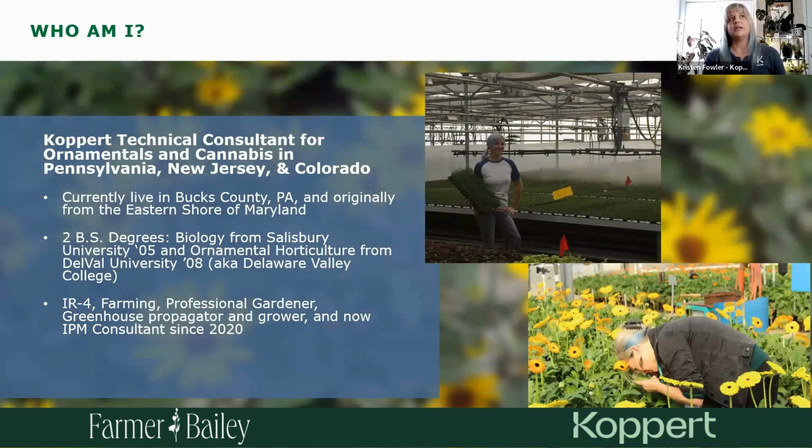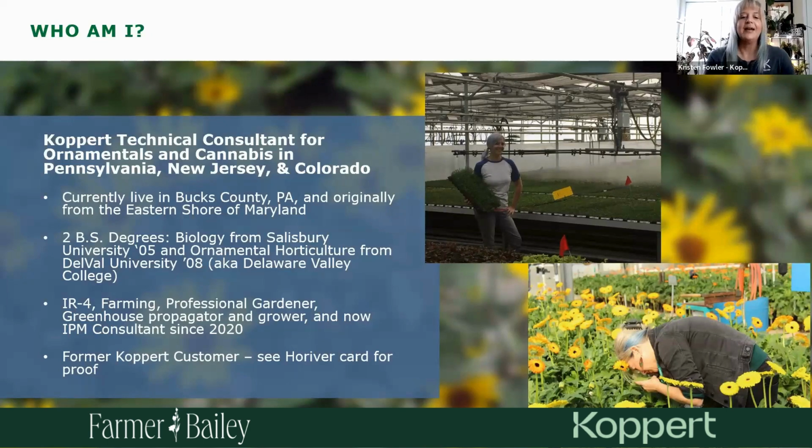When I was at Grow and Sell and some of the other greenhouses, that was when I was introduced to Koppert. So I am a former Koppert customer. The yellow sticky trap that you see in that photo underneath the boom is one of our signature mass trapping cards that we love. So that's what my job used to look like, and this is what my job looks like now. I'm always looking for bugs. So that's who I am.